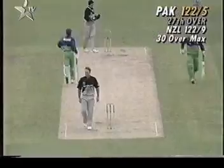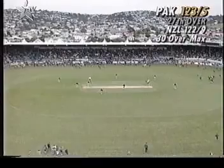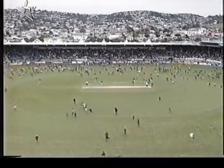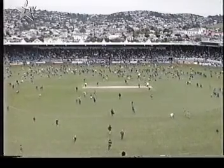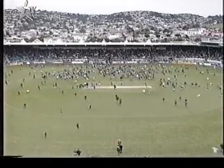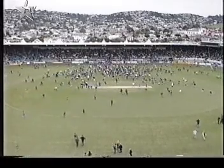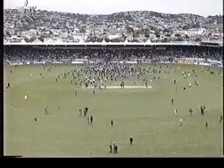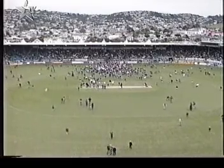And he whips it away. That's it. 2 runs. He comes back for the second run. Rashid Latif very appropriately hits the winning runs. He's been the batsman of the day, no question about it. Pakistan, after making heavy weather of getting 123, have got there in the end with a good partnership between Saeed Anwar, who finished with 60, Rashid Latif 32. Pakistan win this first one-dayer.